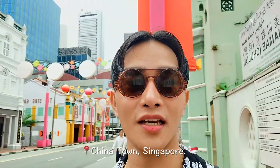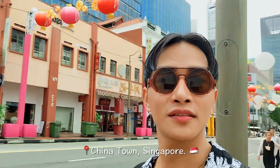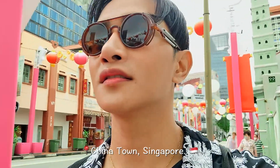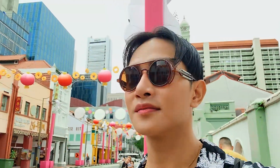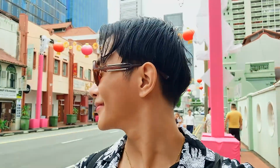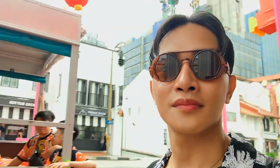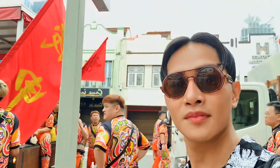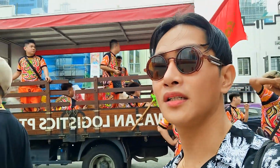So right now, I'm still walking. Nandito ako ngayon sa Chinatown. Just a reminder, if you really want to go here in Singapore, you have to be prepared. I mean, physically prepared, because you will do a lot of walking to really explore the city and enjoy it. So that's how you do it, alright? Meron ata silang program later.